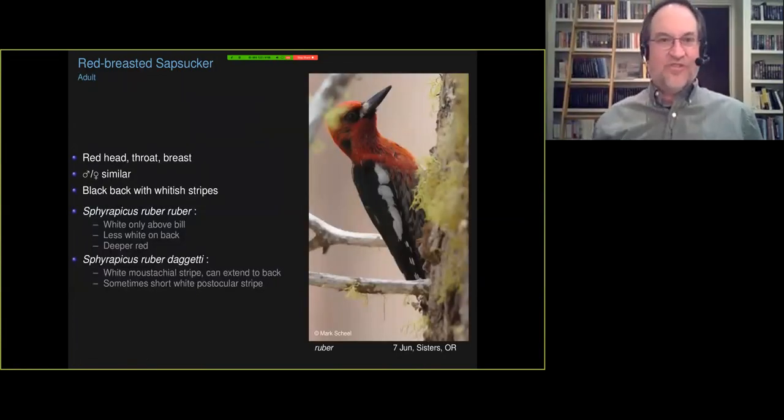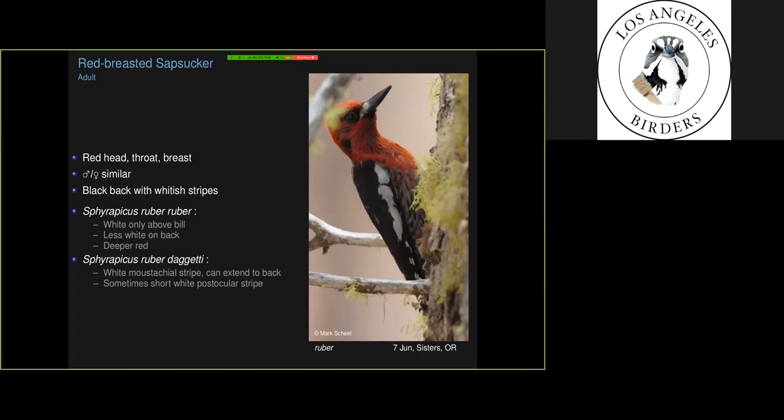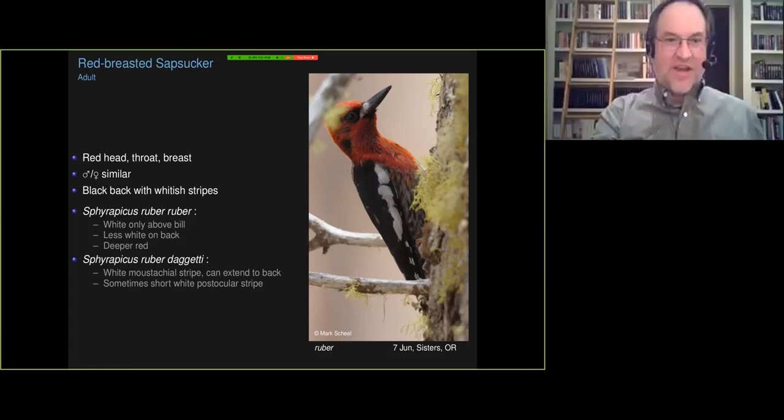Okay, so what does a red-breasted sapsucker look like? The entire head, throat, and breast are basically red. It's like a hooded look. Male and female are pretty much the same, although the males have a little bit more red than the females, but it's kind of hard to tell. I'm not sure if I want to really identify red-breasteds by sex in the field myself. They have a blacker back, with whitish columns down the back. You'll see that on the next photo.